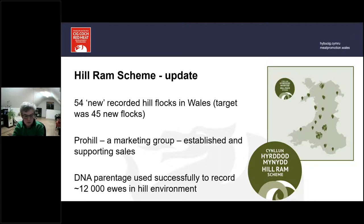Also, as a result of that, the breeders have established a marketing group known as Pro Hill to support sales and support each other in their efforts for marketing sheep. And within many of these flocks, we've used DNA parentage to help recording in the hill environment, and that's been used successfully to record up to 12,000 ewes a year in that hill environment. So we've certainly got to a situation where we're recording many more hill sheep in Wales. Next, please.